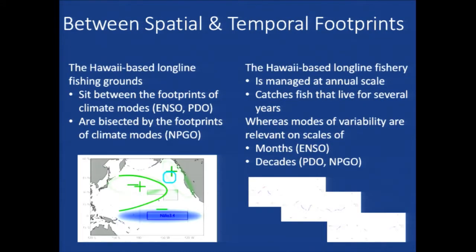So putting this together temporally, the fishing ground is managed on an annual timescale, and we catch fish that live for multiple years. So that can be challenging when we're looking at climate indices that are relevant in terms of ENSO on a monthly or quarterly scale, or for the PDO and NPGO on a more decadal scale. So we have to turn to some additional investigations to try and look at the role of interannual variability in the fishery. So I'll take you through 3 examples of projects that we're working on right now. And the first looks at interannual variability in bigeye tuna catch.